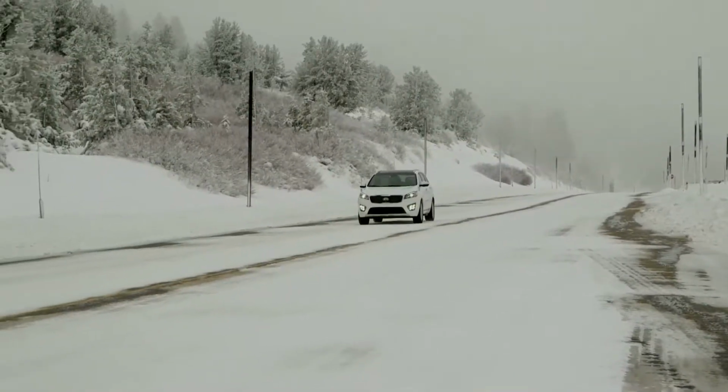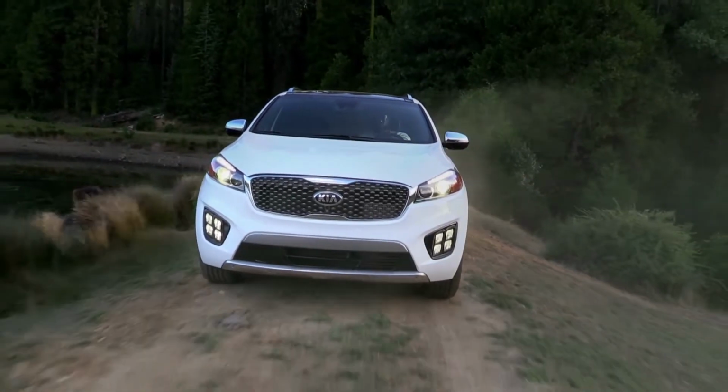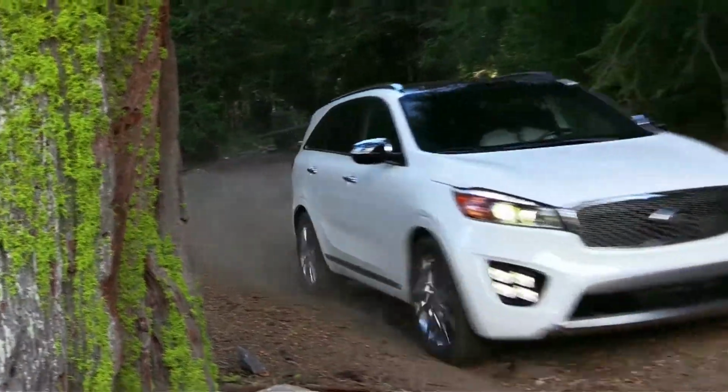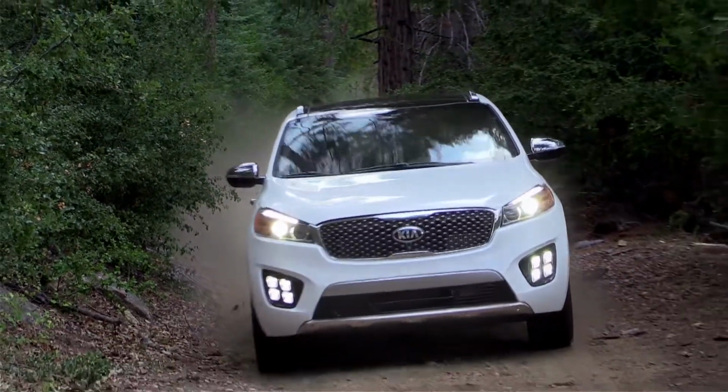Now with an available turbo engine, it's going to open up this market to a whole bunch of new buyers. The official fuel consumption numbers are 12.3 liters per 100 kilometers in the city and 9.3 on the highway.